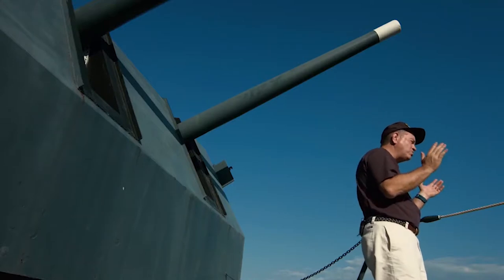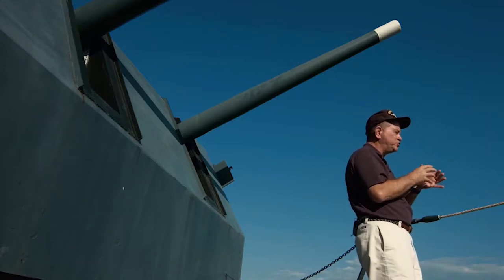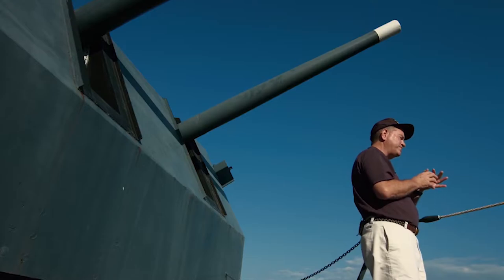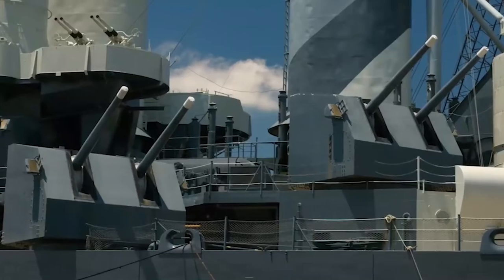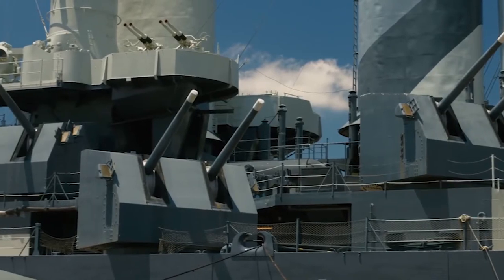We also had a secret weapon in World War II. We had a proximity fuse on some of our anti-aircraft rounds. They had a teeny little radar system inside the nose cone of the shell, which would detect proximity to an enemy aircraft and detonate without actually having to hit the aircraft. And these were very, very effective.